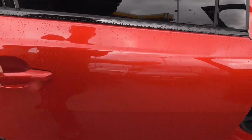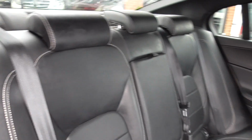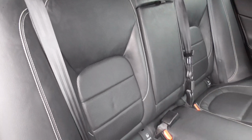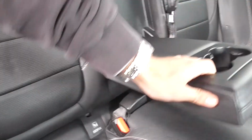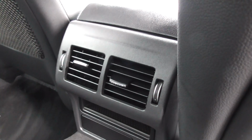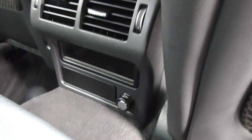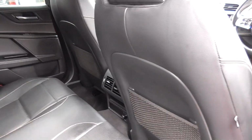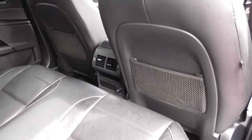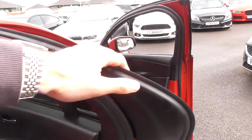Quickly just coming through to the rear, it's the exact same story. So again, comfortable seating for 3, Isofix in the bottom. We've got a nice central armrest with 2 cup holders within there. You've got rear vents, so the rear passengers get the full benefit of the climate control and air conditioning. 12-volt power outlet. Looking at the backs of the front seats, they don't look like they've been kicked or scratched. All the netting's in nice order.